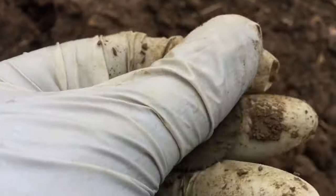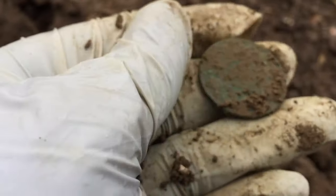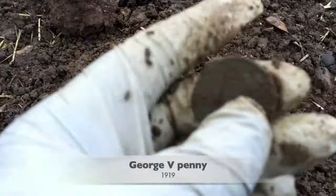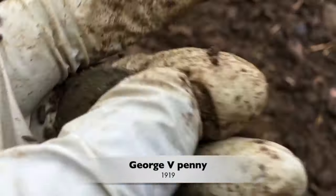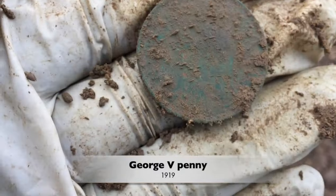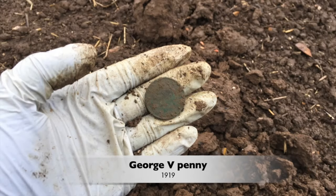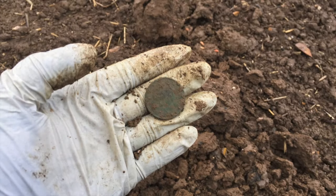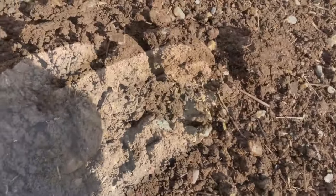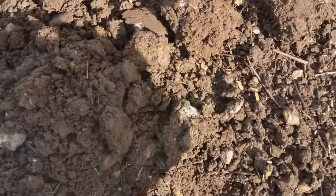Muddy field. It's very ploughed, very nice though. But it's not easy. Let's see what I can find. Oh, there you go. It's been hard, hasn't it? Mud is quite thick.